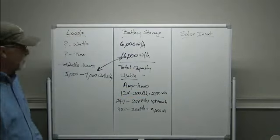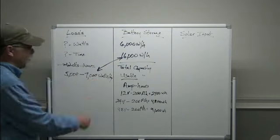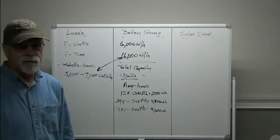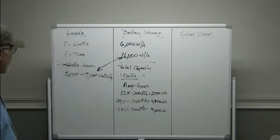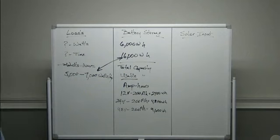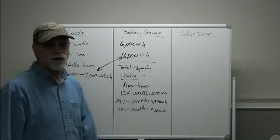So anyway, back to the big picture, the reason for going with the larger battery pack. If I have this much requirement a day, and let's say there's no solar input, I'm just running off my battery pack, so I'm going to be a little more conservative. If I'm using 5,000 watt hours per day, with 16,000 watt hours available, then I could go 3 days with zero solar input or outside input. I could go 3 days just on those batteries.